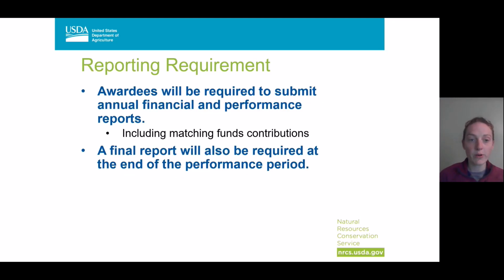There's also a reporting requirement for this program. Awardees will be required to submit annual financial and performance reports, and this includes matching funds contribution reports. There's also a final report that is required at the end of the performance period.